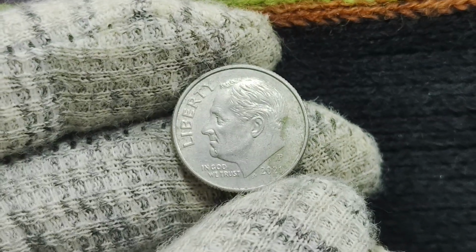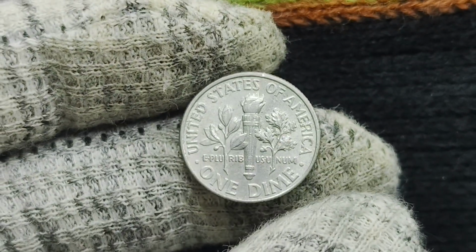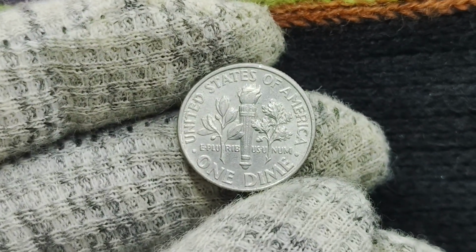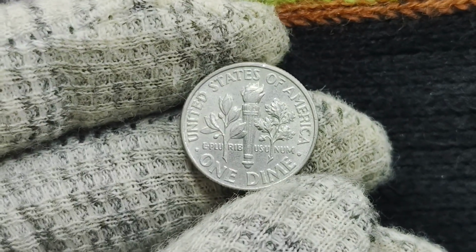The Mint Mark 1 dime is a dime that was struck in 1941, a period that was both tumultuous and historic. But it wasn't just the time in history that made this coin unique. It was the mint mark, or rather, the absence of one.